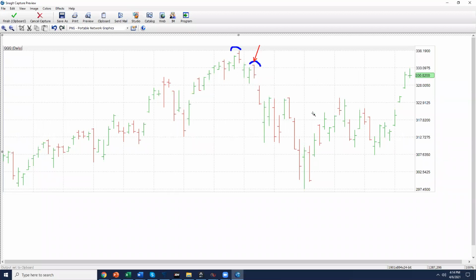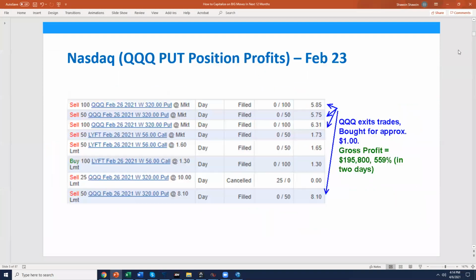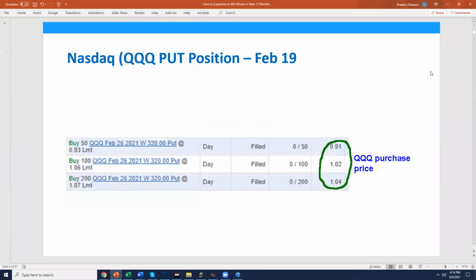This is where I lit the rocket. I did this on multiple accounts, where I started buying these 320 puts when the QQQs were trading at the all-time high around 334. So I was 14 points out of the money, which is a long way. It's about a 7% move. And I had to be correct by the very next week. I put these on February 19th, and they were expiring February 26th. I bought 350 of them, and you have to multiply this price by 100 shares because each put is based on 100 shares of underlying.